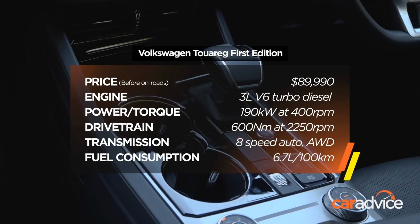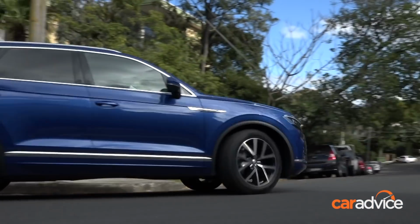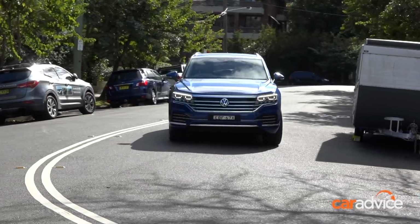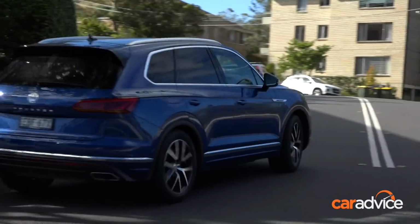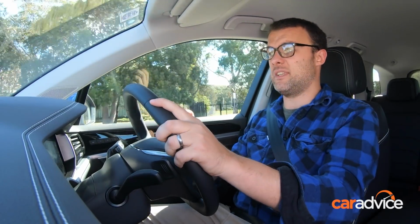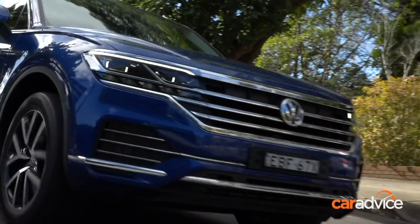Listed economy for the V-dub is 6.7 litres per 100 Ks on the combined cycle. On paper, the engine specs do paint a pretty sorry picture for the Prado. This Touareg has substantially more power and torque, and I've got to say, when you're driving it, you can feel every single one of those.